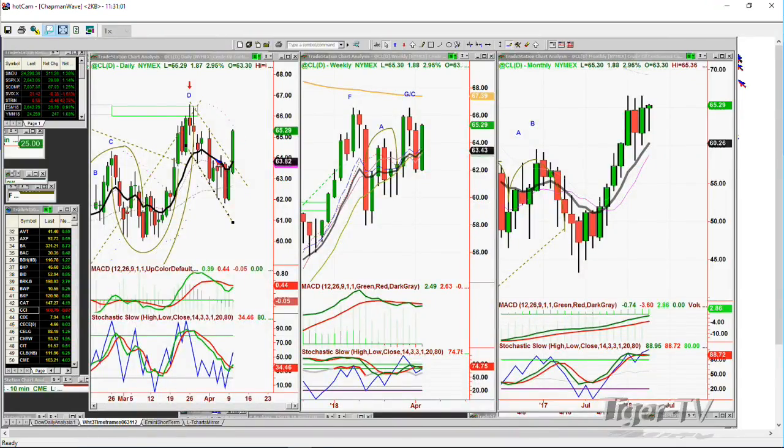So crude oil, beautiful big candle. I want you to draw in the down channel, spiked above it. MACD hasn't crossed positive yet. Stochastic has turned around. So either the stochastic and MACD are going to go to overbought levels, and they're not even close to overbought right now, and that's going to push crude up.